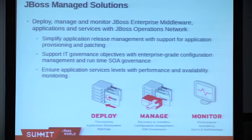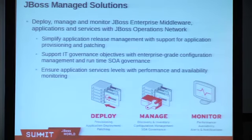So fundamentally, JBoss Operations Network is all about deploying, managing, and monitoring your JBoss Enterprise middleware, applications, and services. And we've bundled this as part of what we're calling our JBoss Managed Solutions. So today, when you buy any JBoss product, whether it's Enterprise Application Platform, EAP, the enterprise version of our JBoss App Server, or you buy our SOA platform, BRMS platform, and so forth, all of those are offered in a managed variety, which bundles in all of the capabilities of JON for managing those specific environments.